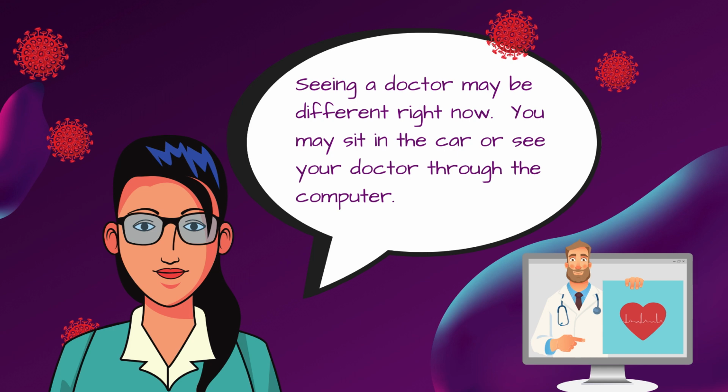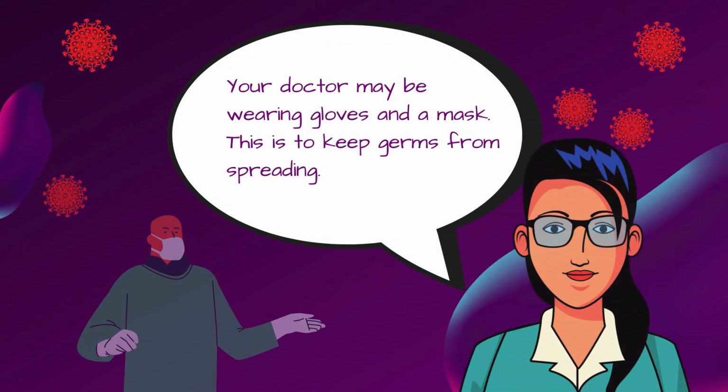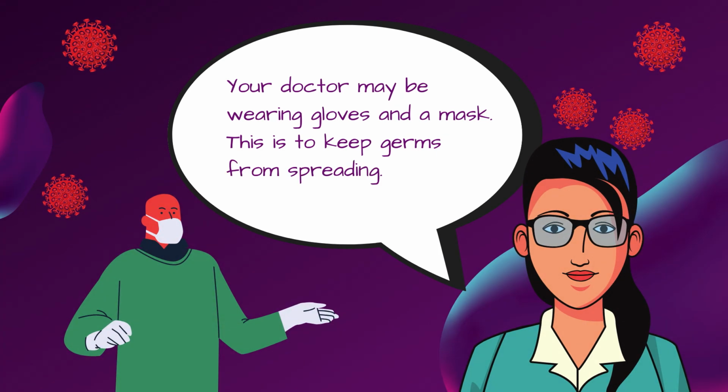Some doctors will want you to drive to their office or hospital and wait in your car to be seen. Or other doctors may use a phone or a computer to talk with your family instead of seeing you in their office. If your doctor does want to see you at their office or at the hospital, they may be wearing a mask and gloves. This is only to keep the virus from spreading to others.